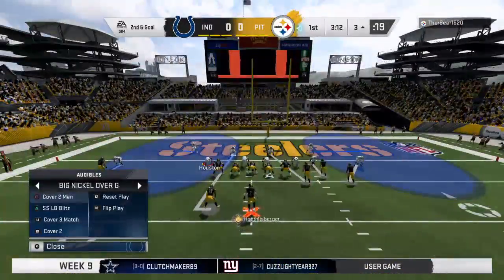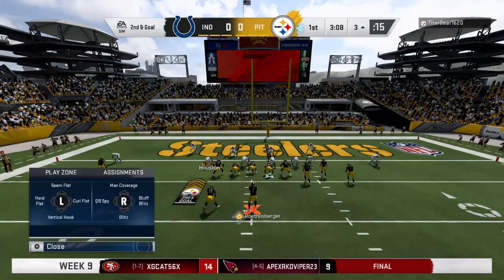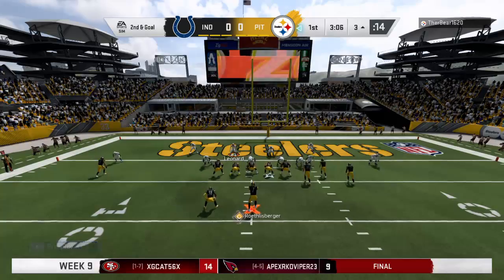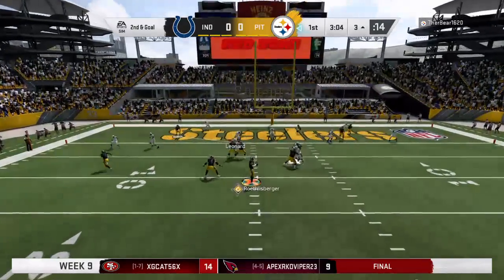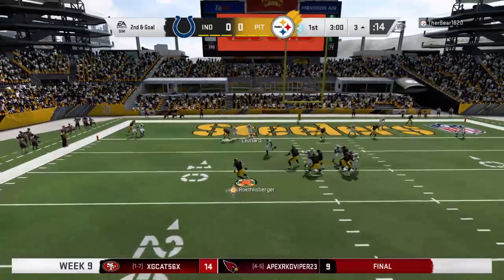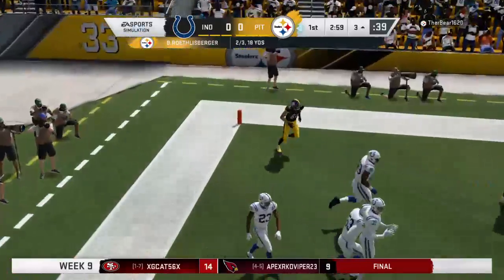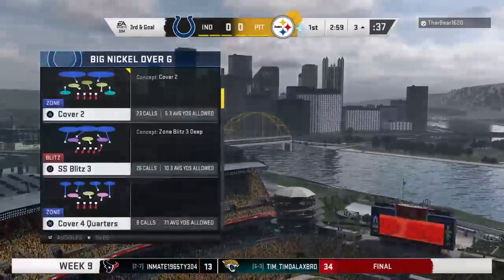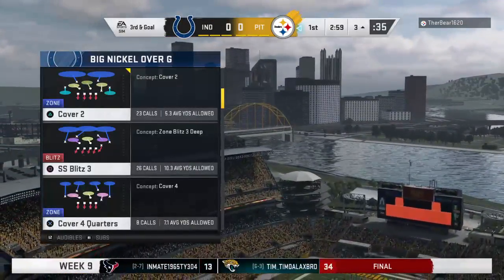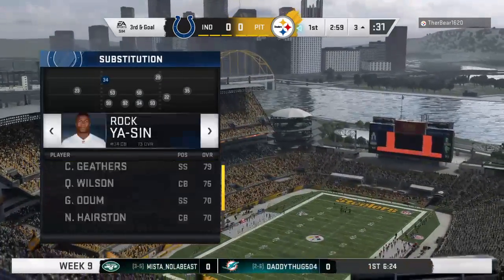So they're backed up to the 3-yard line, 2nd and goal. Now Roethlisberger. To the goal line, but it's incomplete. Incomplete. Out of the end zone. Brings up 3rd down and 3 yards to go.